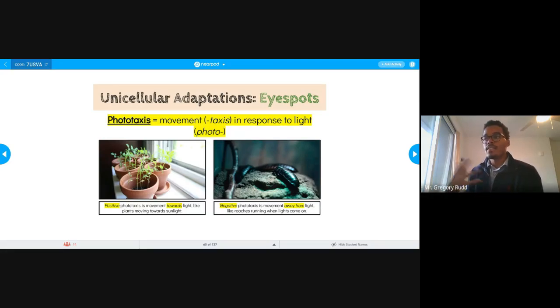And the way that they respond is a process called phototaxis. Phototaxis is movement in response to light. And again, we want to pay attention to the prefixes and suffixes that we can see. Movement is coming from that suffix of taxis, and light is coming from that prefix of photo. So phototaxis is movement in response to light.